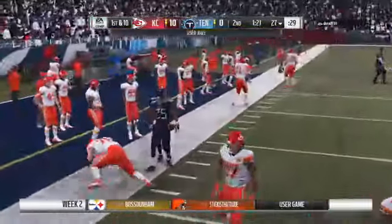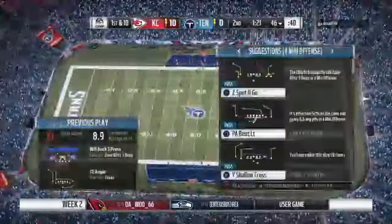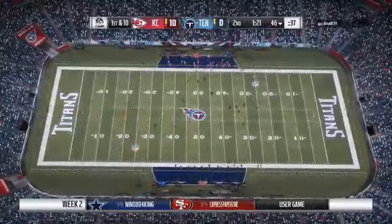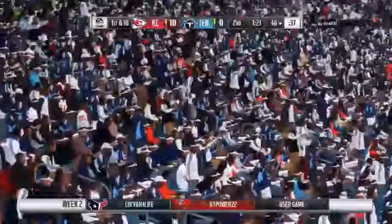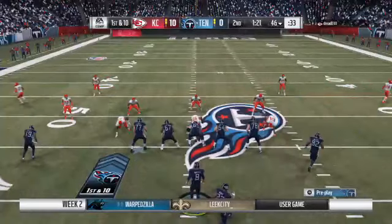Still fighting. Wait a second, they did not accept that after the incompletion. Your look is just as puzzled as mine. I got nothing for you here. You have to take that penalty, don't you? It's free yards. They've got good starting field position as they come up here, 1st and 10.